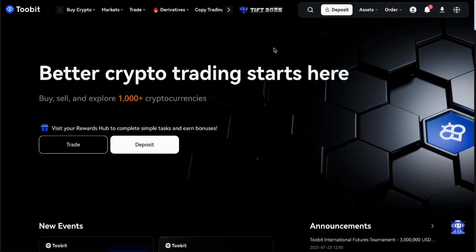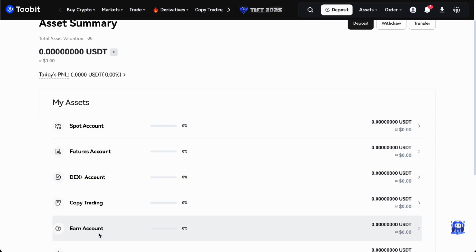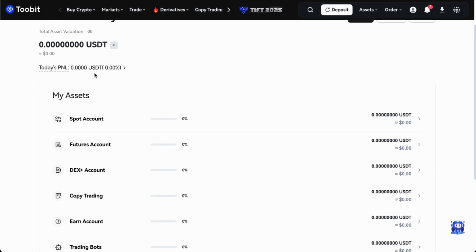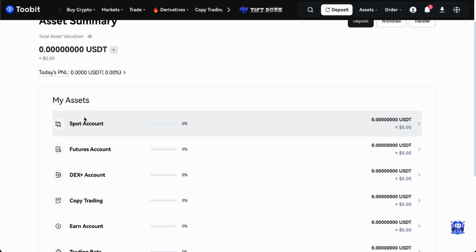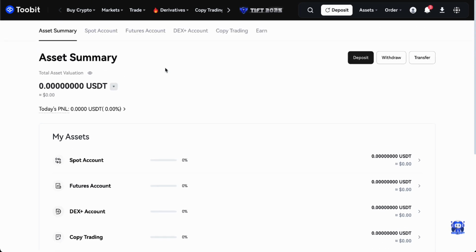When you log in, you'll see that Toobit uses multiple wallets. This is something that confuses beginners at first, so let me explain it clearly. Your funding wallet is where any deposits you make will arrive. This is like your main bank account inside Toobit. If you want to buy or sell crypto without leverage, you'll move funds into your spot wallet. And if you want to trade with leverage, which we'll cover later, you'll need to transfer funds into your futures wallet. This separation is actually a good thing because it prevents you from accidentally risking funds you didn't intend to use for a particular type of trade.